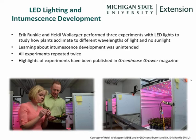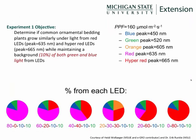I'm going to show you results from three of their experiments, and they have published the highlights of this work in Greenhouse Grower. So in their first experiment, they wanted to take a look at whether or not a variety of ornamental bedding plant species would grow similarly under light that was predominantly in the red and hyper-red wavelength range. And so their treatments are summarized with the figure at the bottom of the slide. Basically you can see that they had a range of red and hyper-red, but the thing that's common across all of the treatments is that each of the treatments received 10% blue and 10% green wavelengths of light.